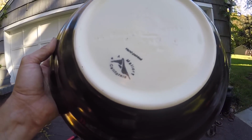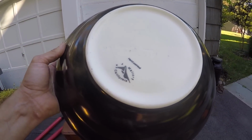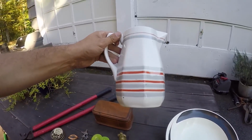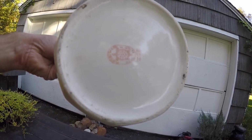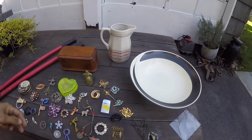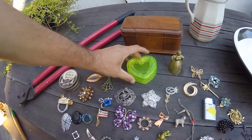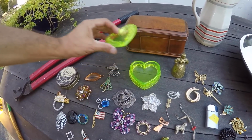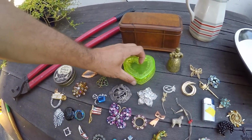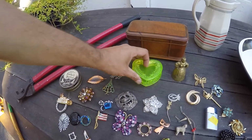I don't know who that is, but I'll look it up later. I thought this had a really fun label with the turtle. So both those will sell well at the market. I might actually keep this heart Vaseline glass. This would be pretty cool on a black light, especially since it's a heart shape.